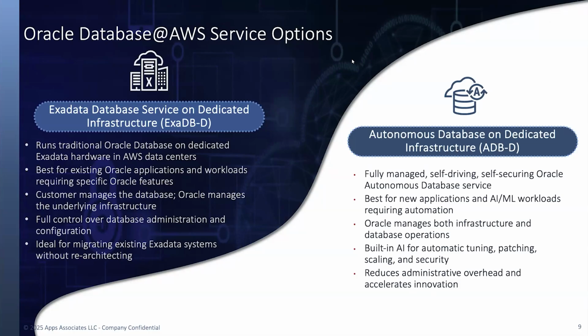And you get the Autonomous Database, undedicated, right? So it's a fully managed, self-driving, self-securing Oracle database, patches itself, et cetera. It's best for new applications and AI/ML workloads, right? So you want to use this in conjunction with other AWS services. You can do that now. Oracle manages both the infrastructure and the database operations for you, with built-in AI for automatic tuning, patching, scaling, security, et cetera. So yeah, you can even run it on this if you wanted.